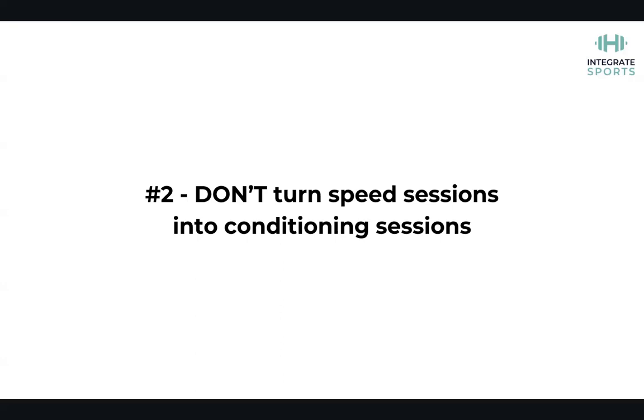Max effort sprints, long recovery periods. And this to some might feel a little bit strange because you're not used to working like that. And it may not feel hard, but that's not really the point. Training doesn't need to be hard to be effective. So just consider, is my training hard or is my training effective? Is it giving me the result that I'm looking for?